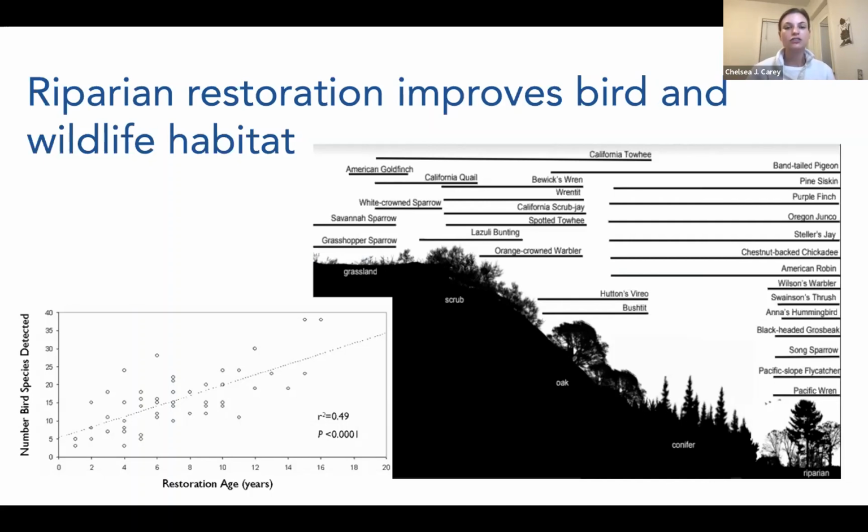This is looking at some of the communities that riparian areas support. I really like this habitat diagram on the right hand side, and all of the different bird species. This is for Central Coast habitat, or ecosystem, showing all of the bird species that have preferences for the different habitat types, all the way from grassland down to the lowland areas and riparian areas. And you can see that the riparian areas support many species that depend on them.